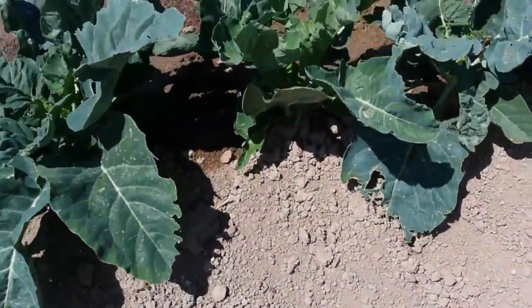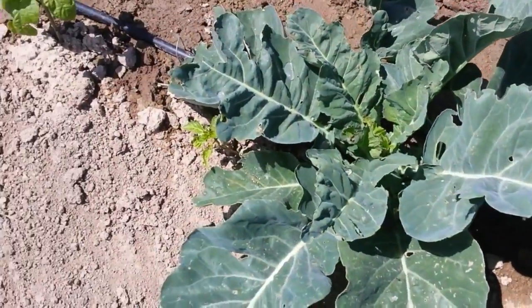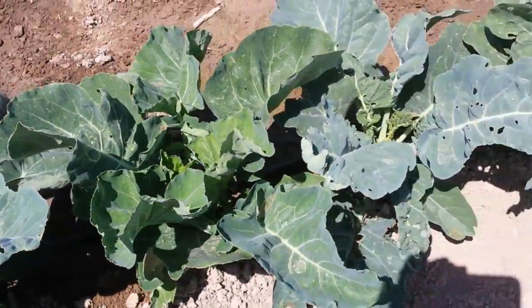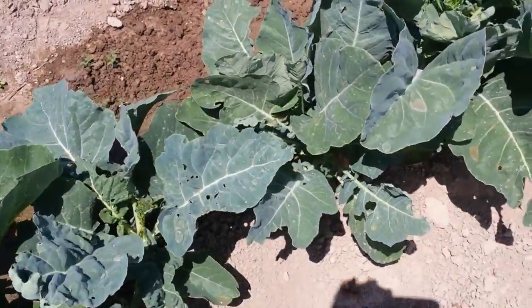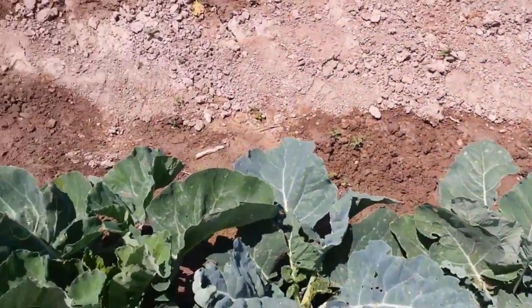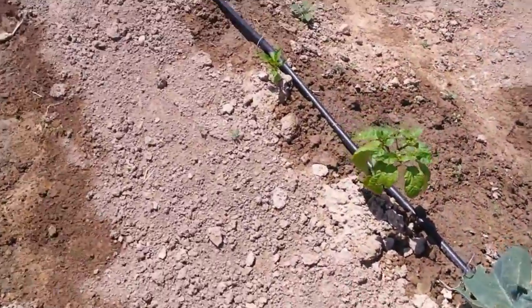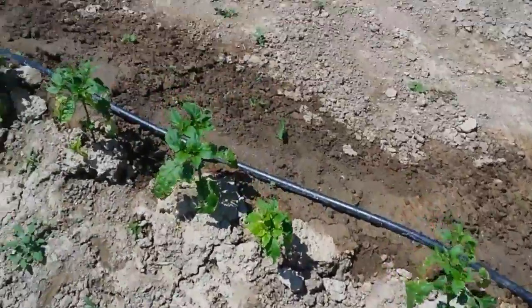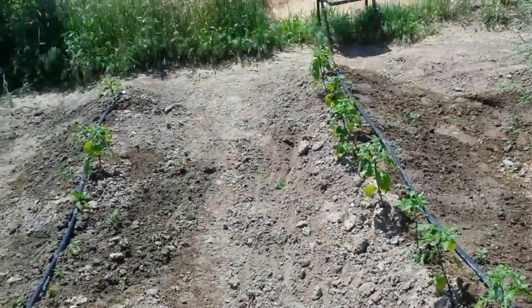I'm not that familiar with what the leaves look like. But these plants seem to be doing pretty good. The reason why there's a little bit of water sitting on top of them is because we just had a little bit of a storm. It was just a few clouds that came through, and they said it was going to be a thunderstorm. Well, it wasn't much.